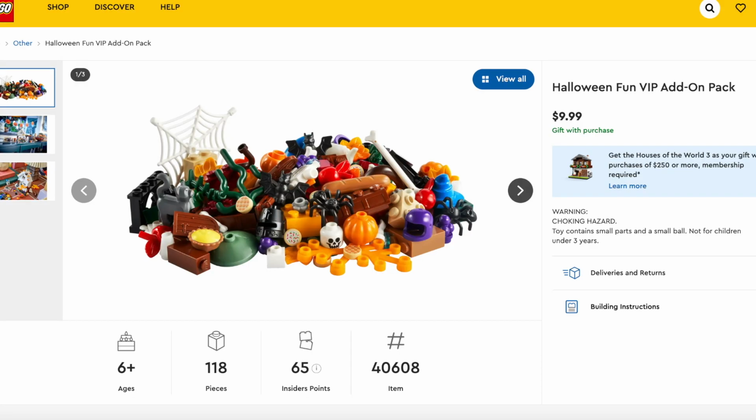The first one is a pretty small one. It's the Halloween VIP Fun Pack Poly Bag. They've done a few of these, I think, at this point. Nothing too crazy that will come in this poly bag, but you've got a couple like poison apples, you've got a few spiders, some bats, some pumpkins. There's like a pie, which I would assume is like a pumpkin pie. That's kind of fun. And a few other pieces.